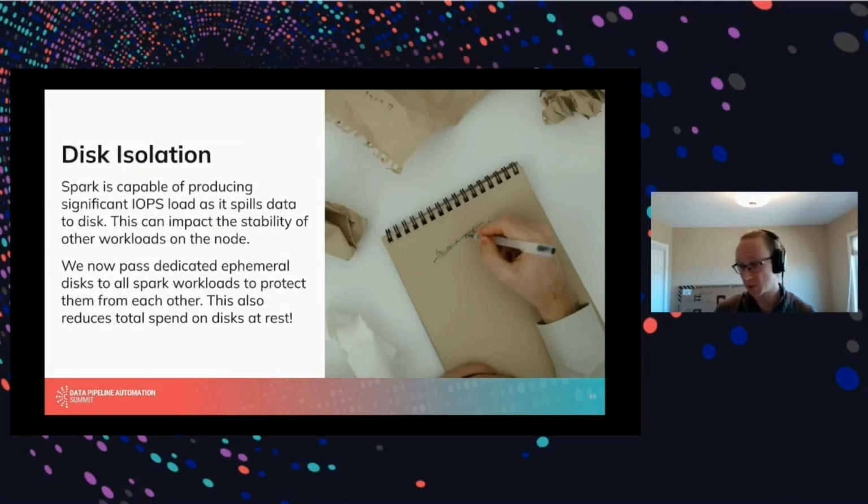The next big one is disk isolation. So when you are running a Spark job and you are running low on memory, you will spill to disk. That is the standard behavior of Spark. It uses the resources available to it. When it does do that, it can produce an incredibly high IOPS load. That's just your write operations as it spills that data to disk.